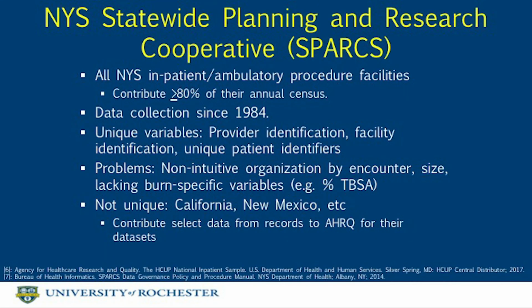So the New York State SPARCS system is an administrative database that takes all data from all facilities which have to maintain a set level of contribution. That provides the ability to track providers, facilities, and different aspects of patients, and allows you to track them for their whole life as long as they remain in New York State. It's non-intuitive, it is very messy, but it's not unique. Other states have this sort of system as well.